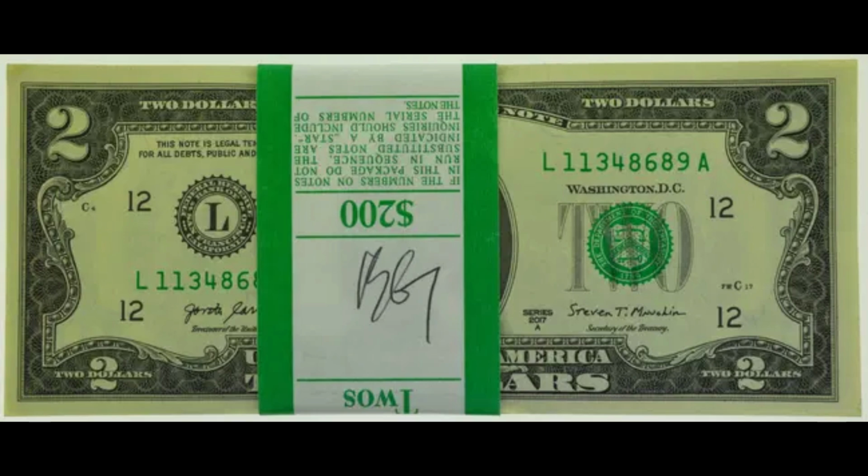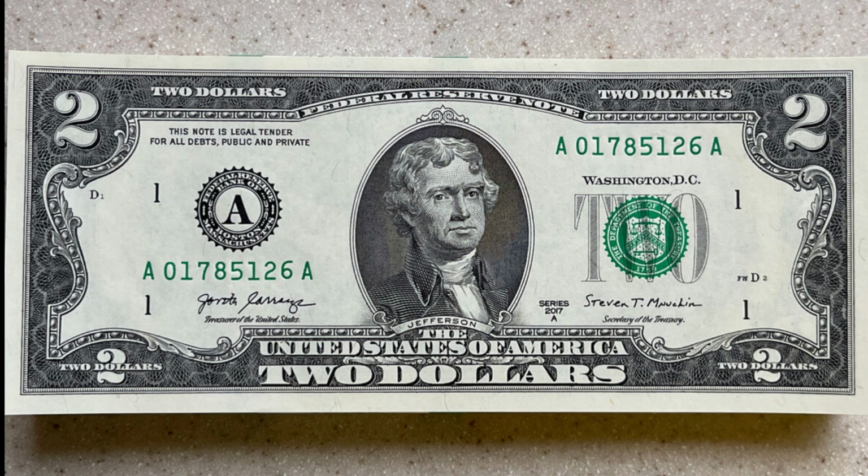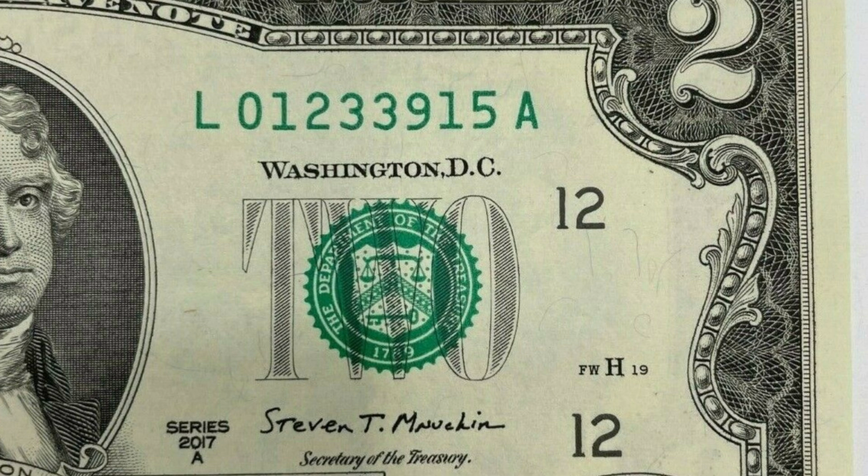So let's talk about the value and the collectability of them, since that's one of the biggest factors. A standard 2017 A $2 bill in circulated condition is generally going to be worth just that, $2. In some cases, if they're really good condition, they can be worth around $5 or $6. Now, closer to uncirculated or in high grades, they can sell in upwards of like $100 in some cases, as we've seen through Heritage Auction in just the last couple of years.